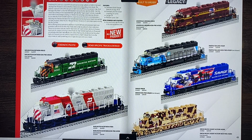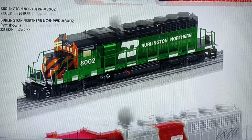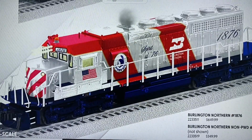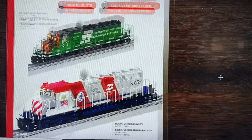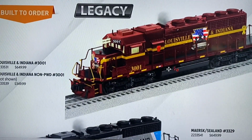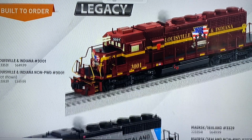SD40s, these are classics. The Burlington Northern with the orange, a little bit of a clash for me, but it is a classic engine. The Spirit of 76, anything patriotic always looks cool. They got the beacon lights. These look really good. The Maersk is really cool. I have never heard of Louisville in Indiana, but that is definitely a knockoff Pennsylvania Railroad paint scheme.